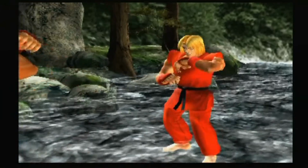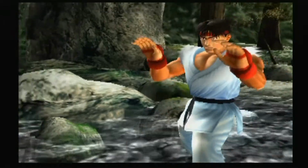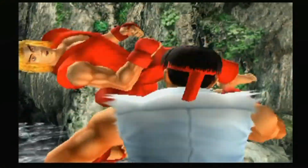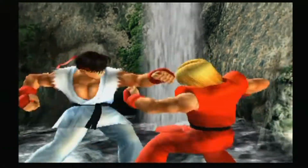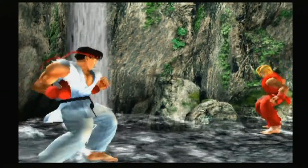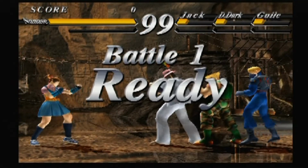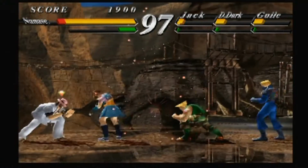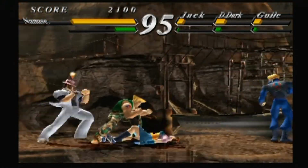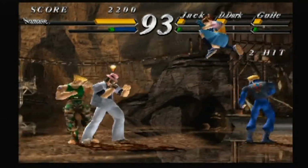Graphics wise, it's not the best looking game on the system. Like I said, it was a launch title, so it's an early game, but even by those standards, I thought the graphics were okay at the time. They haven't aged as well as some of the other 3D fighting games from the time, like Soul Calibur 2 and the like, but the gameplay is definitely there. It's a fun game to play, and they kind of mix up the gameplay styles a little bit as you go through the arcade mode.